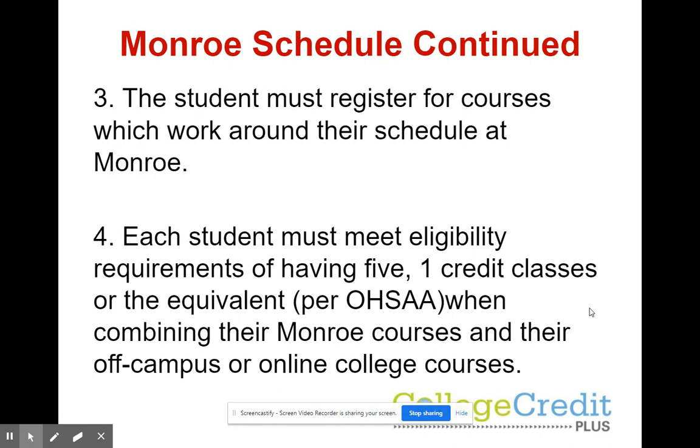Each student must meet eligibility requirements of having 5 1-credit courses or the equivalent per OHSAA when combining their Monroe courses and their off-campus or online college courses.